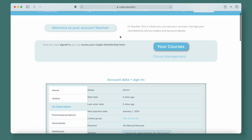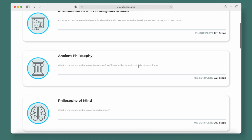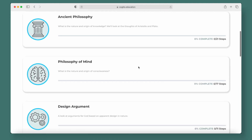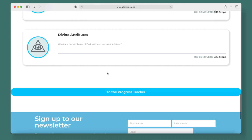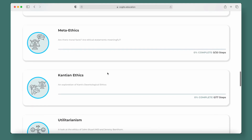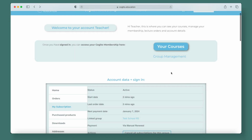Now, if you want to go and have a look at your courses, you can click up here. This will take you to all of the courses because you are automatically enrolled as the teacher in all of these courses, all of the ones that you have signed up to. Okay, but I don't want to do that right now, so I'm just going to go backwards. I'm going to show you that from the student side in a moment.